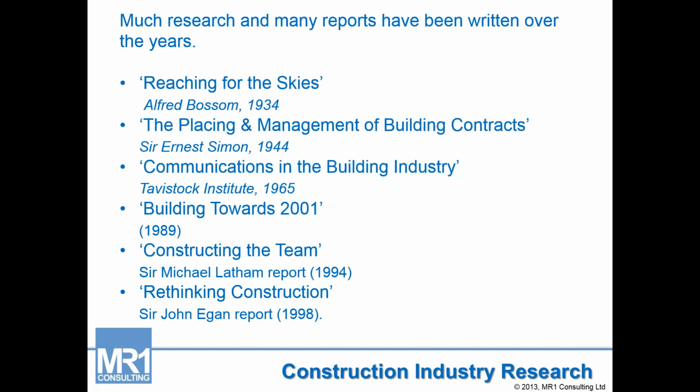1994-1998. So there has been a lot said about what is wrong with our industry and what needs to happen to make it more efficient and effective. But usually the reaction to these documents is that the industry does nothing. It continues doing the same old thing in the same old way that it's ever done.